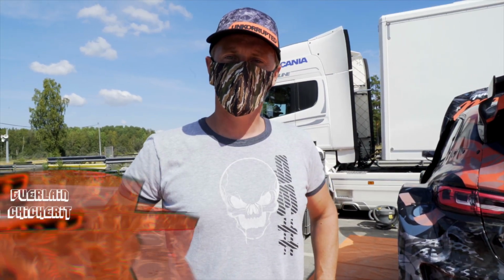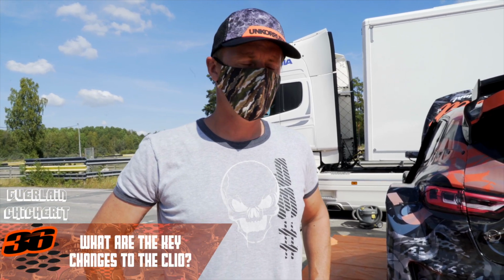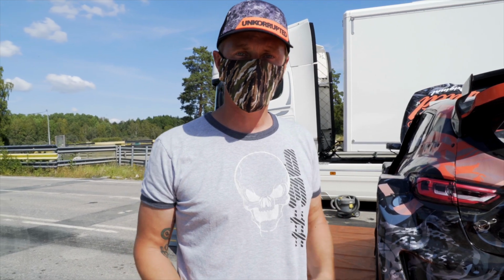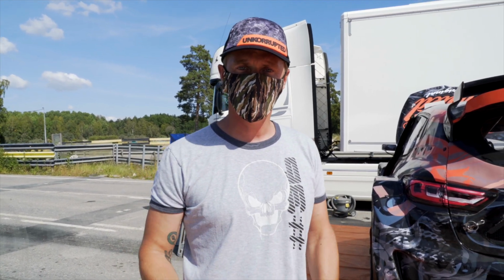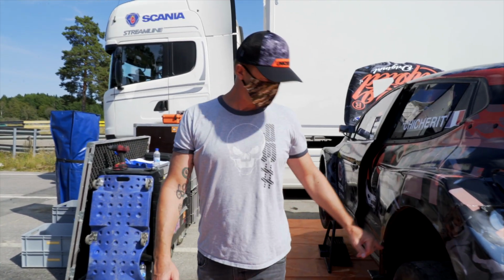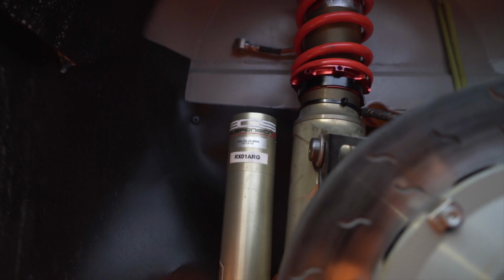We have been working really busy the whole winter and part of the summer. We saw last year the Clio had the potential, but we just needed to find some fine tunes and change a few things, so that's what we did. The big thing is we changed the dampers, so now we have the Boss dampers.